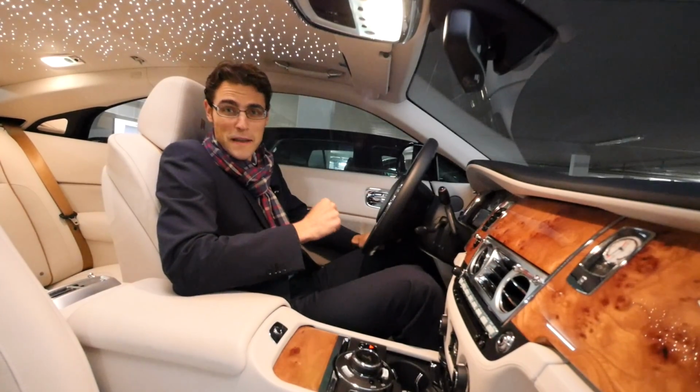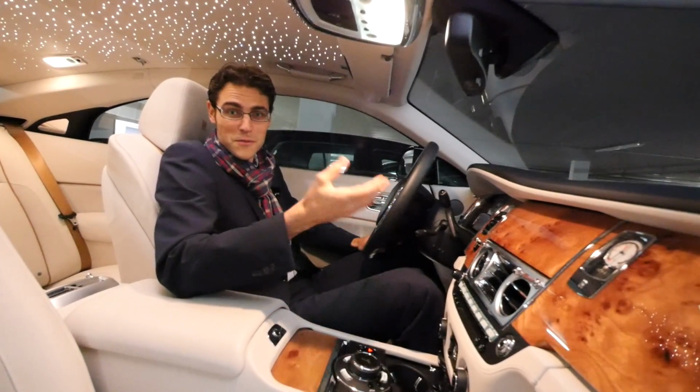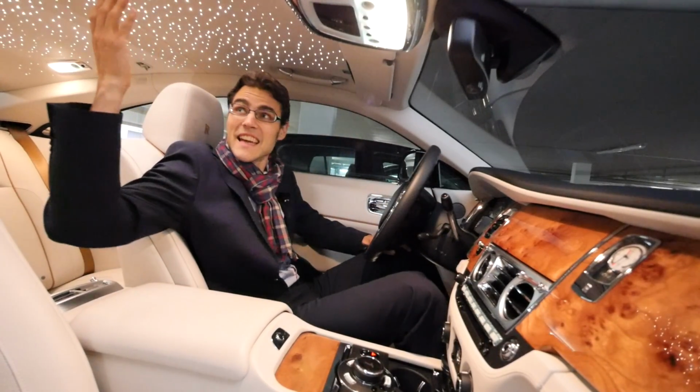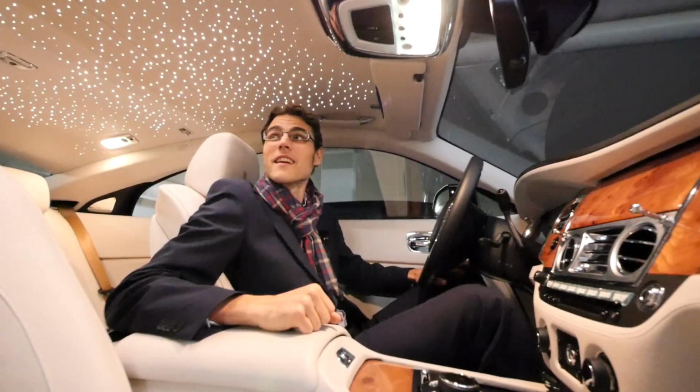And now to my favorite feature of this car. You requested that we also film the car in the basement garage to see the illumination here. And actually this is the top feature. It's optional, yes, this star ceiling.